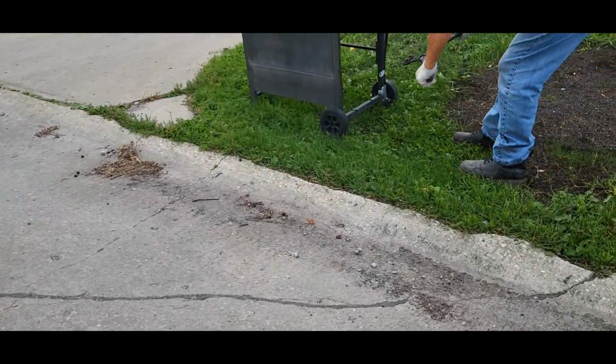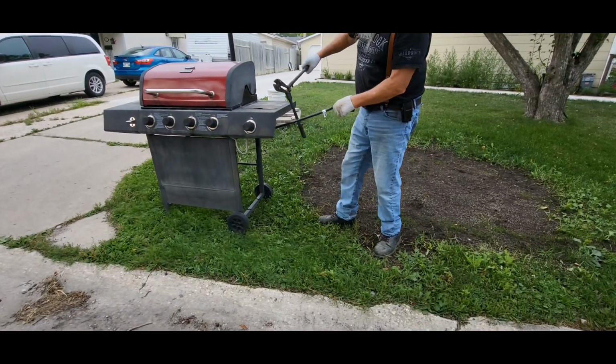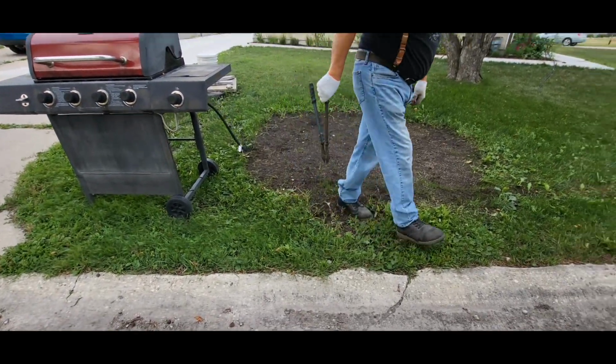Okay, our next stop, we have a barbecue. So Ron's going to try and he's taking that off. That is good stuff to take off. There we go.